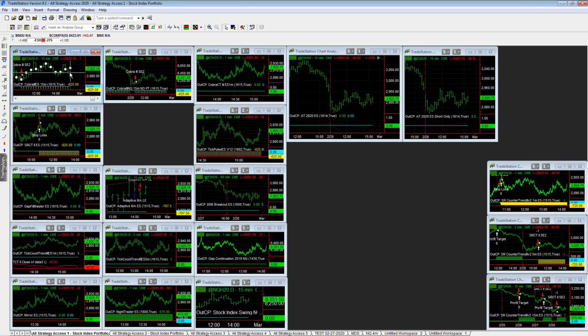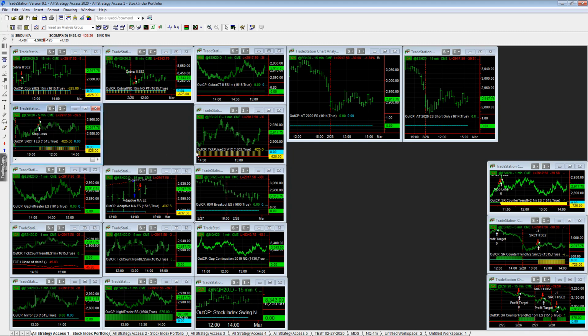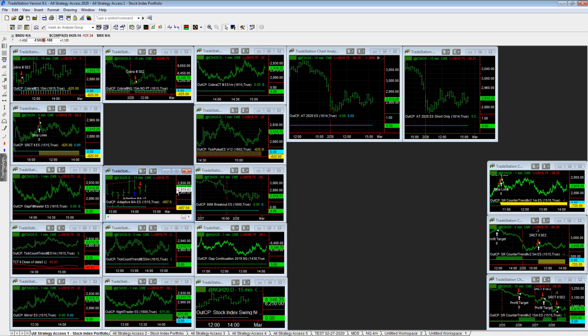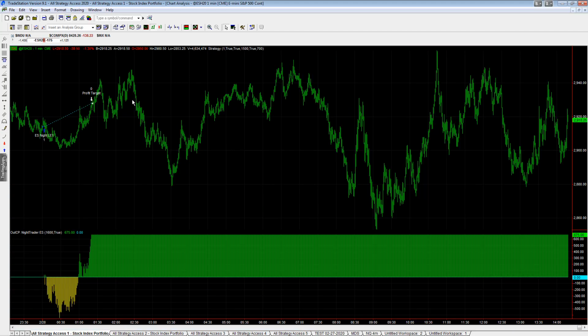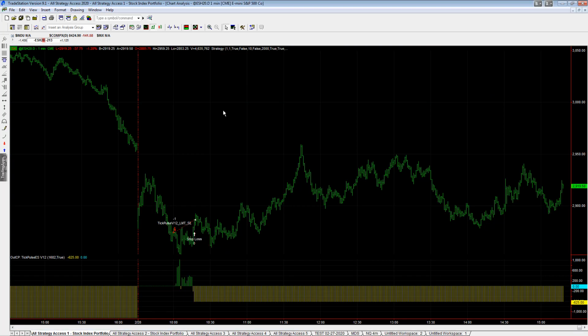Cobra 3 E-mini S&P stopped out right away, minus 625. Cobra 3 E-mini NASDAQ, minus 625. SR Counter Trend 2 E-mini S&P, minus 825. Adaptive moving average, minus 687.50. Night Trader made a comeback, had a win last night after 2 losses in a row. Tick Pulse V12, loss on the short side.